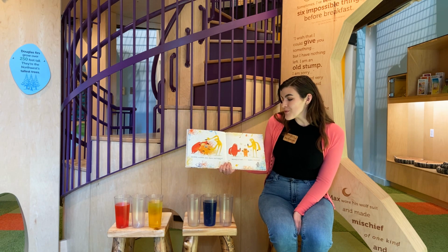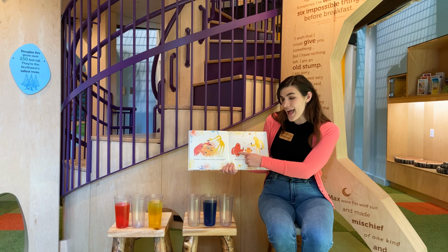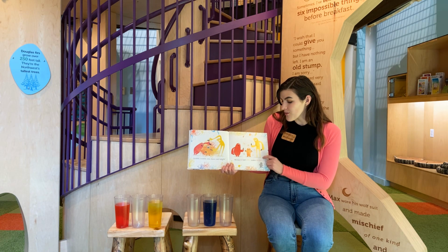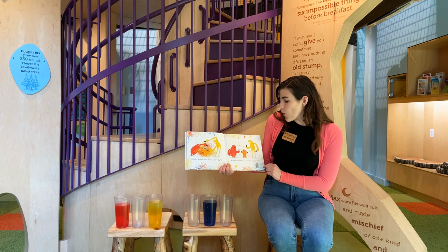Scribble, scribble, mix, dance, and wiggle. So two of our colors make orange. Red and yellow. Mixing red and yellow makes orange.